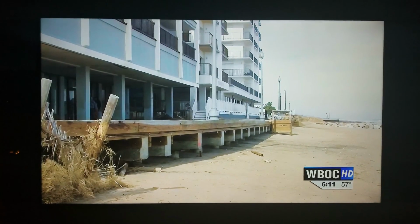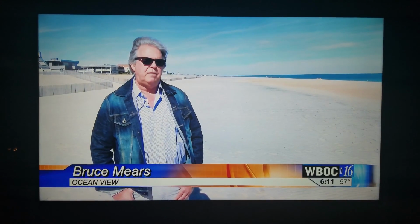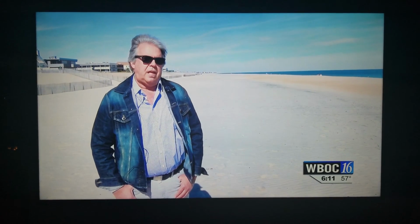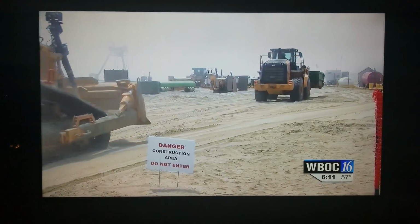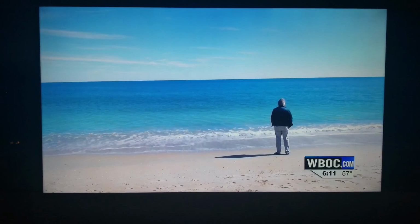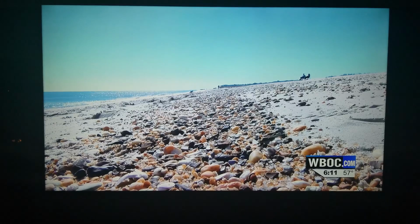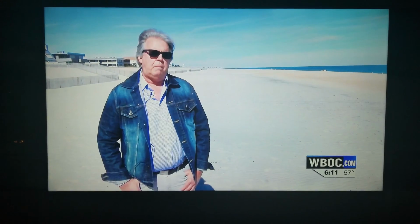The boardwalk would sustain a little damage, but the cost of replacing the boardwalk compared to $17 million of sand that'll wash away in one storm, it's just not comparable. Bruce Mears says replenishment's price tag is much higher than repairing any infrastructure damaged by storms, and he claims it has dangerous consequences. Shore break is created by an extreme drop-off, the smallest way to compact powerful punch. I call it pump and dump.